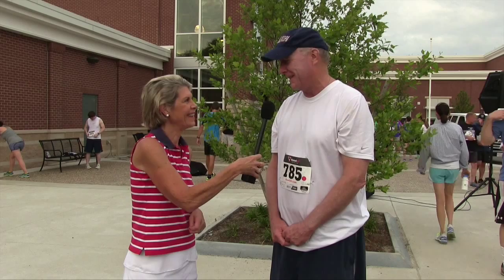I've been doing it ever since. Now, I know you're a longtime Hingham resident, and you've got a big family. How many of the family members are running today? I have 3 of the kids running. I got Megan, Lindsay, and Molly. Oh, Gavin too. So I got 4 running today.